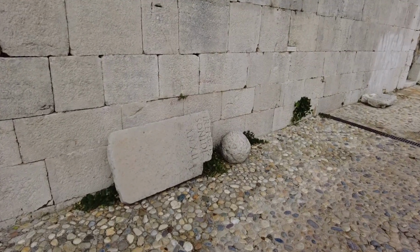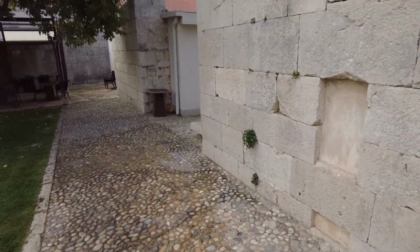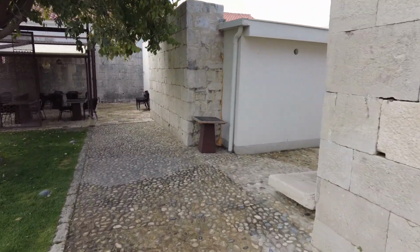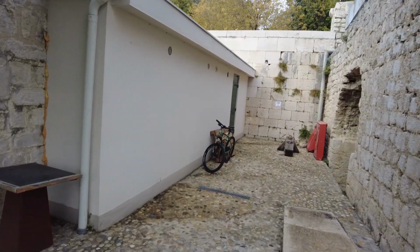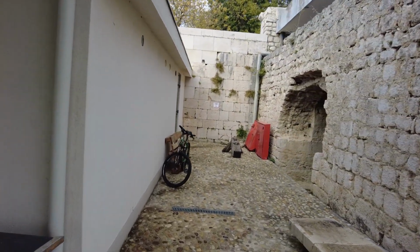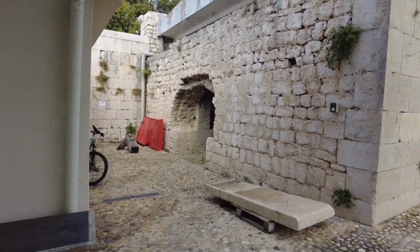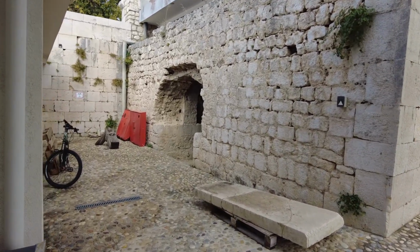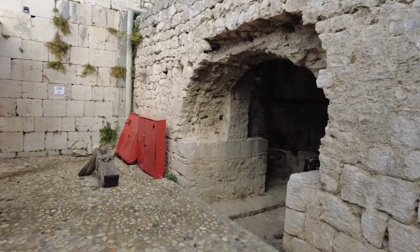So there are some stones about. They look very much Romanesque. I'm not sure if they are. Once again, I'm not an expert. It's just what I see. And I'm happy to be proven wrong. And I should be proven wrong. But I'm just giving people who are watching an idea of what we're looking at. So here's definitely something with age, for sure.